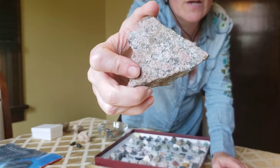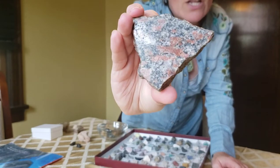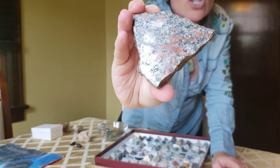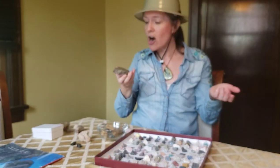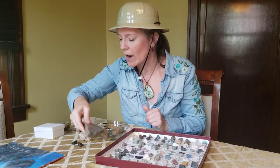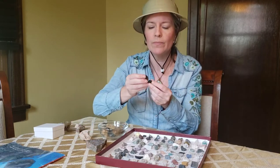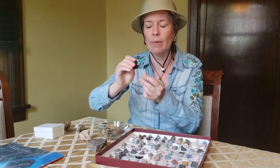So this is what it looks like when it comes out of the earth. And then they polish it and they make it shiny. And then it looks like that. And that's just lava that hardened and turned into an igneous rock. All right, I want to show you another example. This is one of my favorites just because I think it's super cool. This is obsidian. They talked about it in the book.